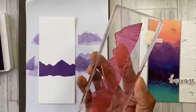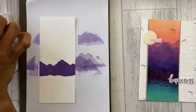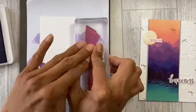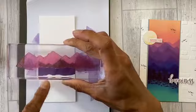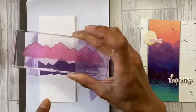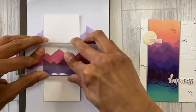And because it's the silhouette, the edges of the stamp aren't too intricate. You can get away without using the Stamparatus, but the Stamparatus would help. So you can move it slightly, making sure that the bottom of the stamp goes just under the last stamp image.